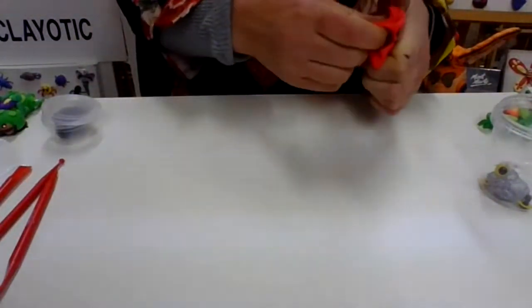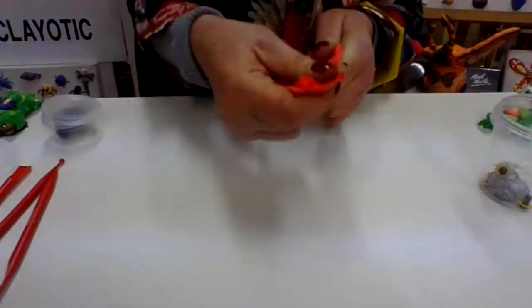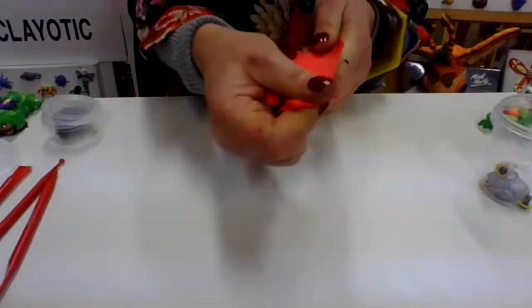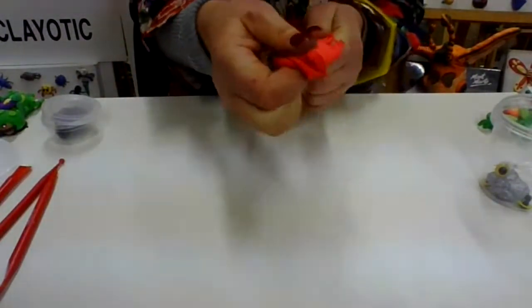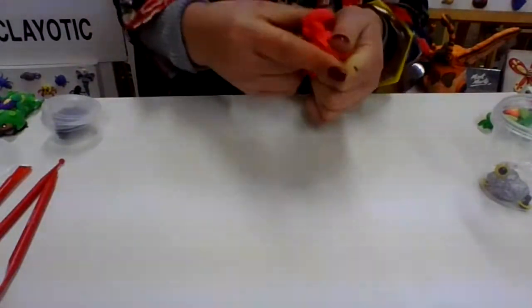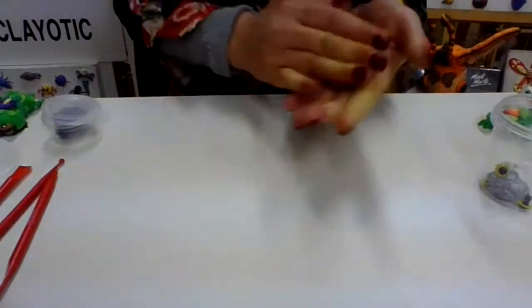So my idea for this, obviously, is Valentine's is fast approaching. So you can give this to whoever you want for Valentine's Day. So I just kept with the theme of nature. It's kind of like a little bear, a little love heart bear. So we're going to stretch and fold here as well.